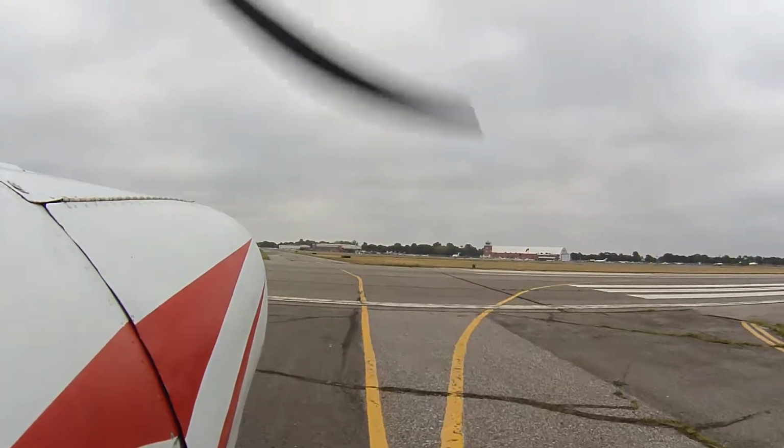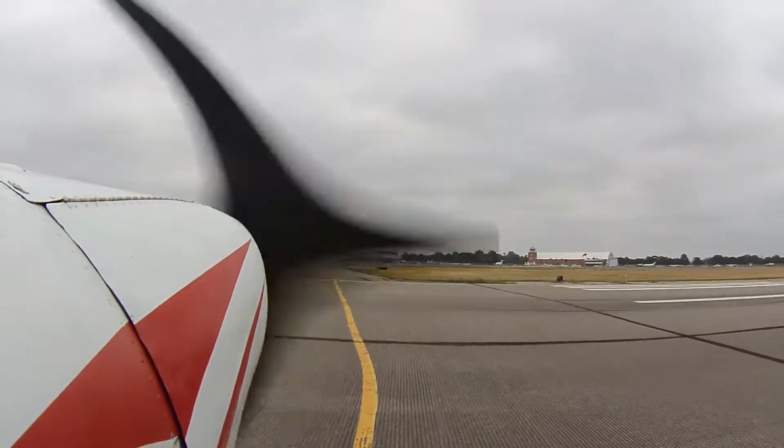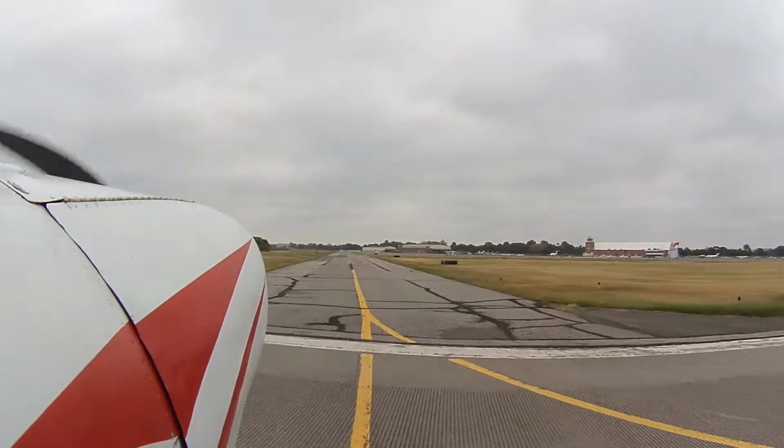So far so good? Yeah, so far. This is basically how we taxi a tail dragger. It's very, very sensitive. And if you get the feel for it, you can make a taxi like any other airplane.